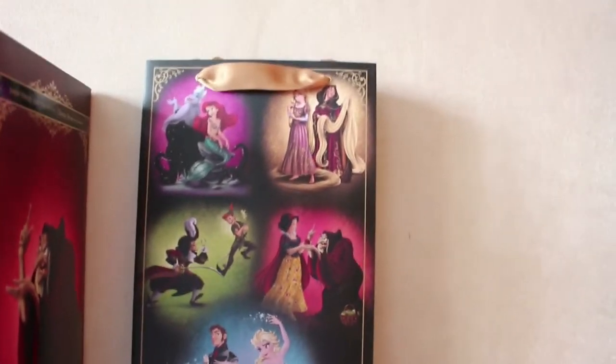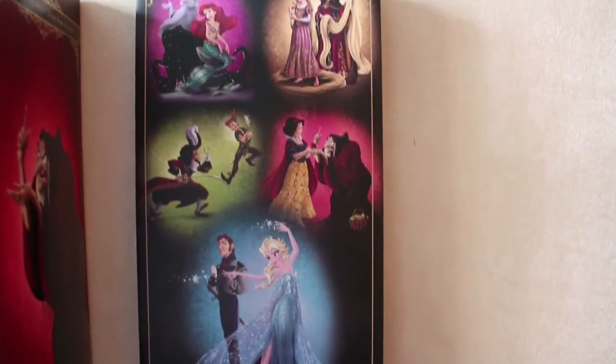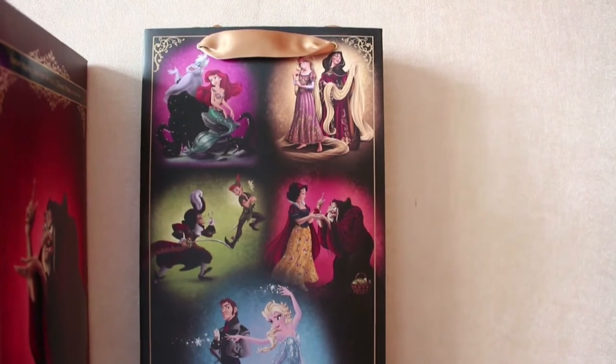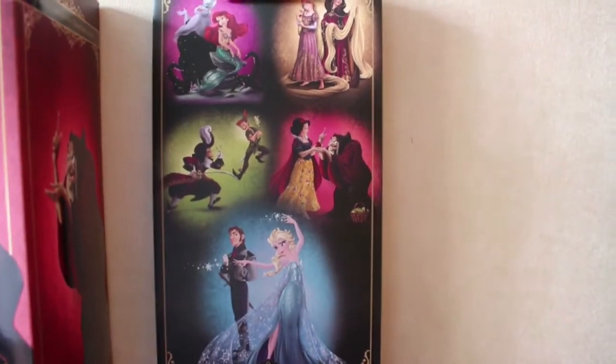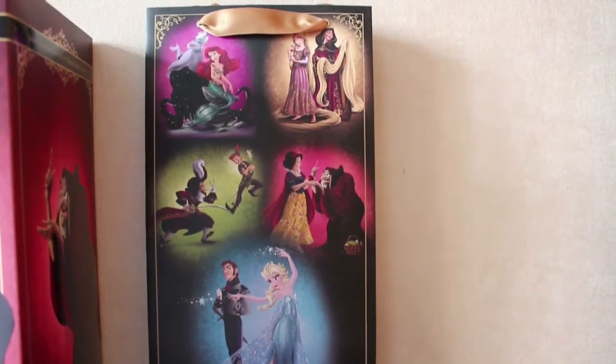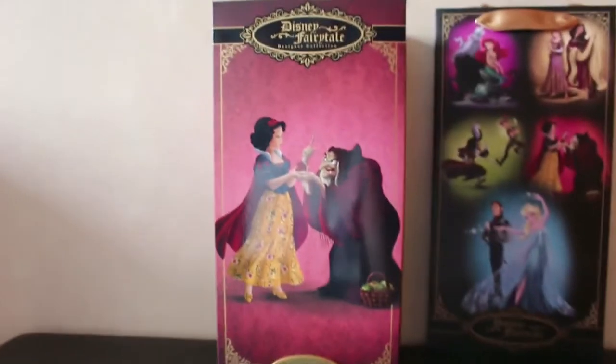I kind of feel also with some of these that the princesses in some of them aren't really heroes. Like, I don't think Ariel, Rapunzel or Snow White are heroes. I don't think this really depicts hero versus villain to me. But hey ho, it's a great set either way. But let's review the doll.